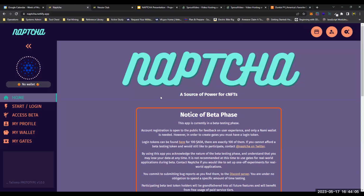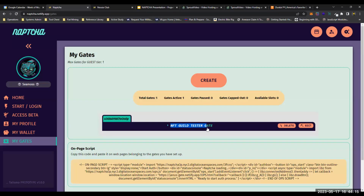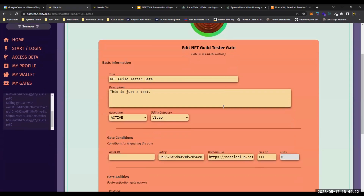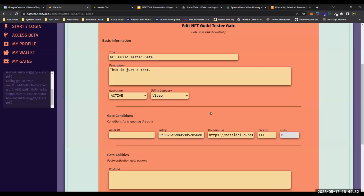I saw that you had the asset name as a way to maybe restrict gating not to the entire policy, but to a specific asset. Is there a way, or are you thinking of adding a way, to restrict it to a set of assets, like maybe giving the user the ability to import a CSV with a list of assets?